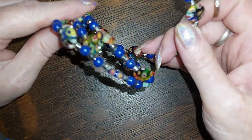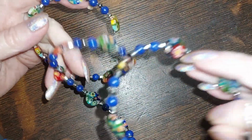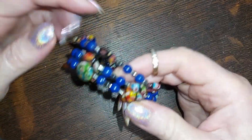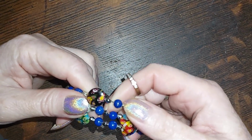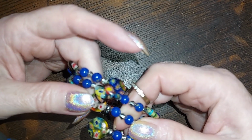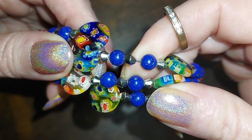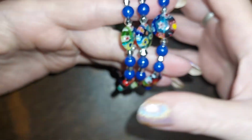Ooh, this is pretty. This is, what do you call it? Memory wire with lapis and millefiori. That's really nice lapis. I don't know if you can see, and you see the little flecks of pyrite in there? Oh, that's really nice. I'm going to do that one for 7.